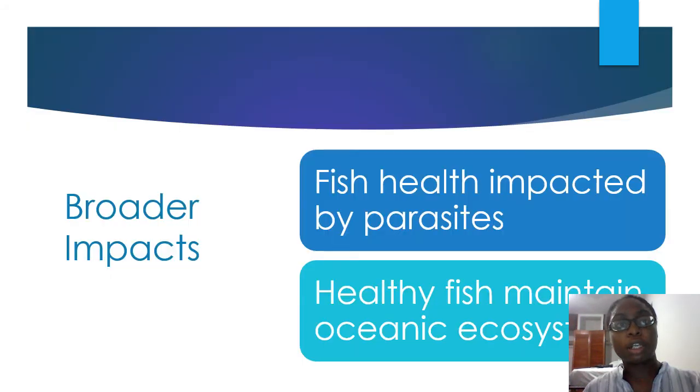So, it could be that the parasites can affect the health of a fish, so getting cleaned of its parasites may be necessary for a fish's health, and healthy fish contribute to maintaining the oceanic ecosystem. For instance, some of the fish that get cleaned by these cleaner shrimp eat algae and help maintain algae levels in the ocean, which is important because, as we know, too much algae can have adverse effects.